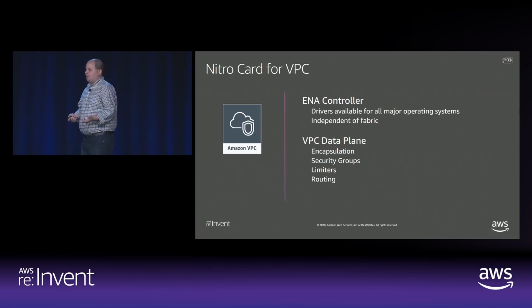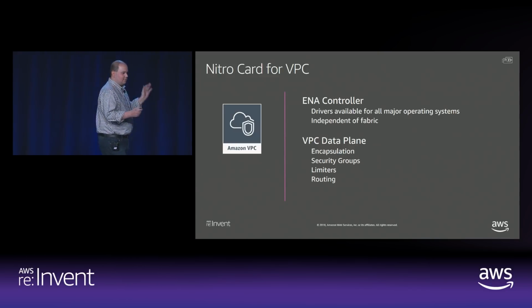And so that led us to build the Elastic Network Adapter interface. Today, drivers are available for all major operating systems. For open source operating systems like Linux or FreeBSD or any of the other popular ones, those drivers are upstream today, so they come by default. They're shipped in all of the major distros.